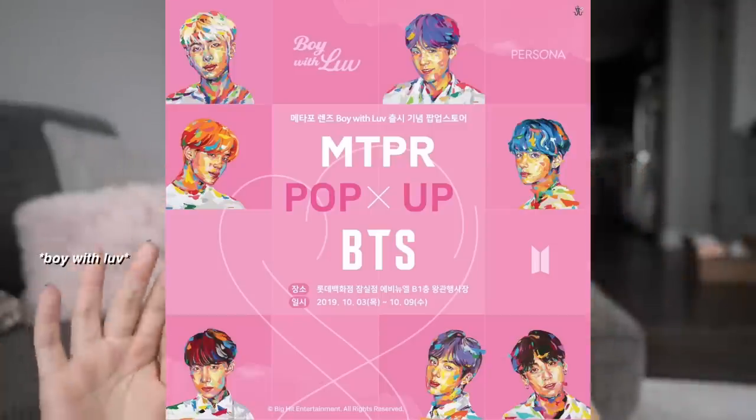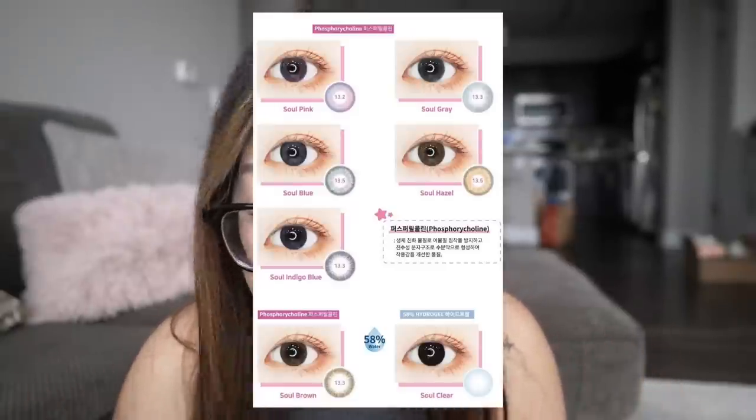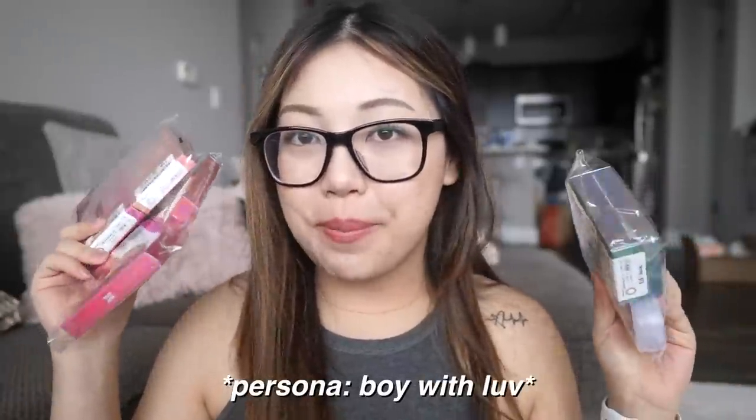I was scrolling on Instagram and I came across OLENS Global, which I've worked with before, and I've said that a million times. But I saw the BTS Boy in Love contacts that they were promoting. Shortly after I asked them, they were like, for sure, let's send you out some BTS contacts. Of course, I'm here to do what I do best: putting on contacts. But not any kind of contacts, BTS contacts. These are the ones I currently have with me.